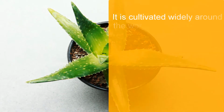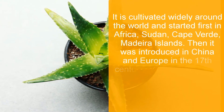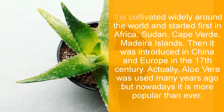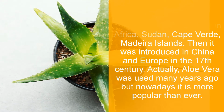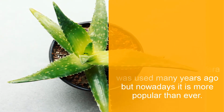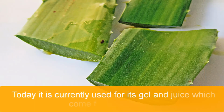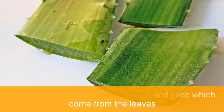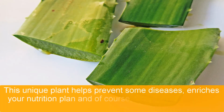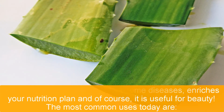It is cultivated widely around the world and started first in Africa, Sudan, Cape Verde, Madeira Islands. Then it was introduced in China and Europe in the 17th century. Actually, aloe vera was used many years ago, but nowadays it is more popular than ever. Today it is currently used for its gel and juice which come from the leaves. This unique plant helps prevent some diseases, enriches your nutrition plan, and of course, it is useful for beauty.